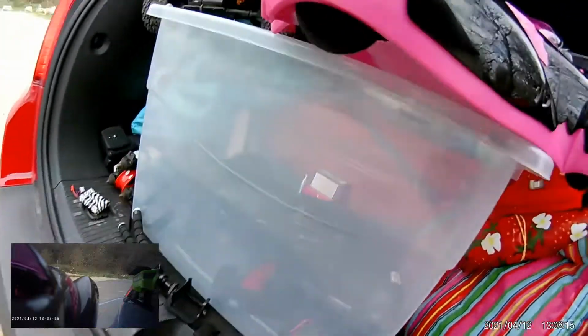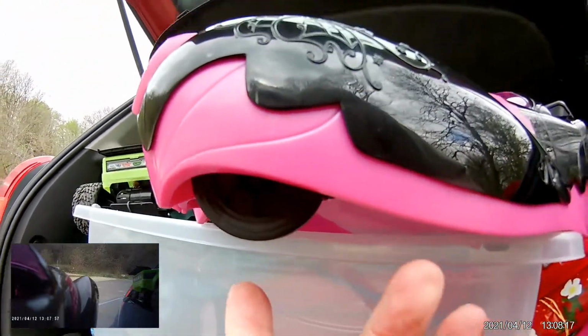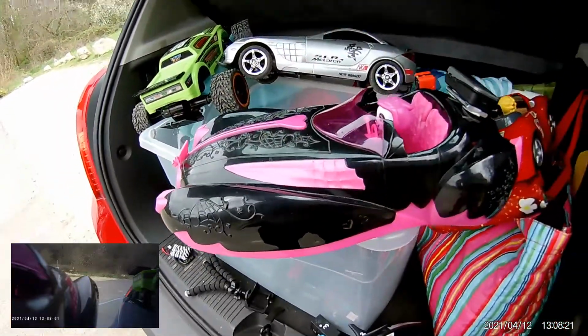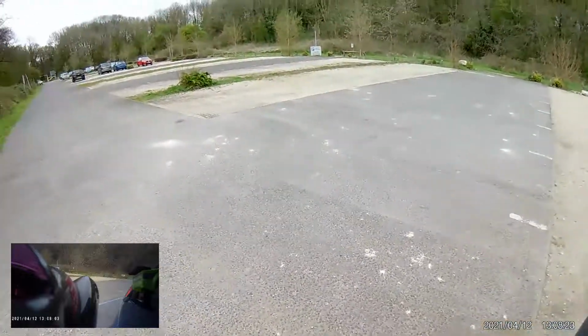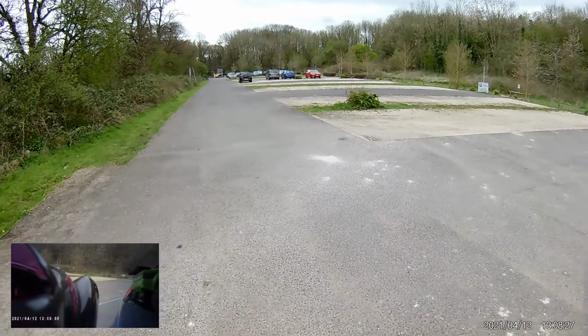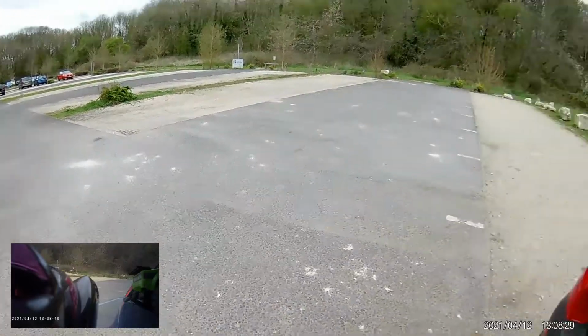This one's still got hard plastic tyres on it, so grip will be a problem, and we're going to give it a run here, Keynsham Station car park. So that's the plan. I'll put the hat camera on, which is what I'm talking to at the moment, and we'll give it a run.